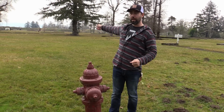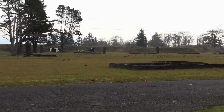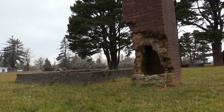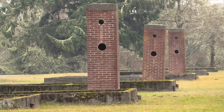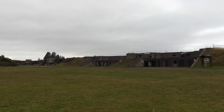If you take a look here in behind me, this is really cool. You can see where all the people lived. All that's left now is just foundations and chimneys left. I don't know if it would have been wood structures or what it was around it, but I know after this place was decommissioned, they auctioned off any building that could actually be moved.